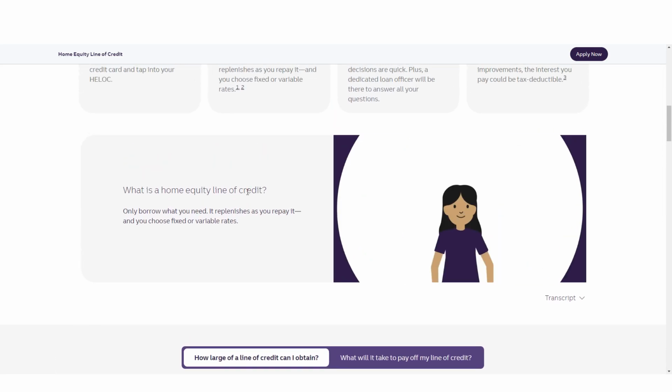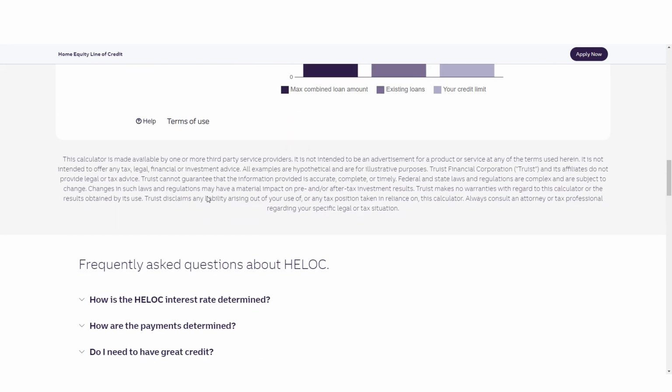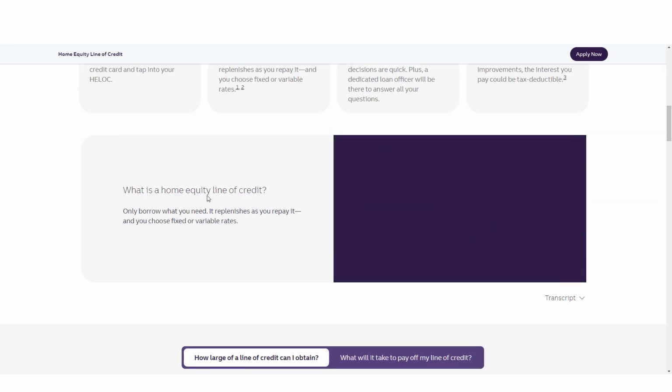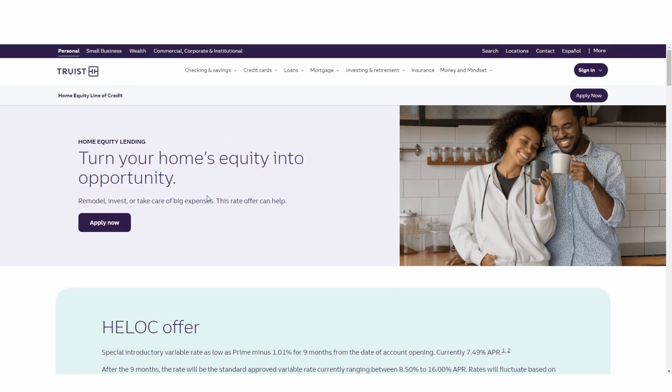portion. However, Truist HELOCs are only available in specific states, including Alabama, Arkansas, California, Florida, Georgia, Indiana, Kentucky, Maryland, Mississippi, New Jersey, North Carolina, Ohio, Pennsylvania, South Carolina, Tennessee, Texas, Virginia, Washington, D.C., and West Virginia. If you do not reside in one of these states, Truist HELOC will not be an option for you.